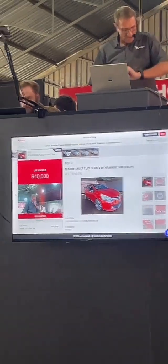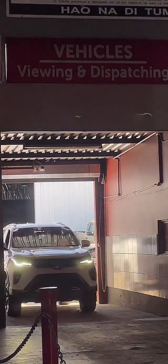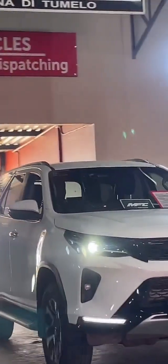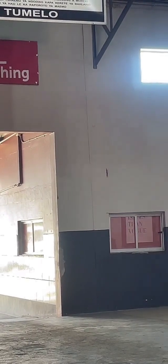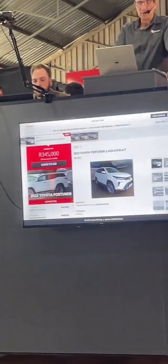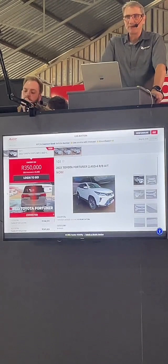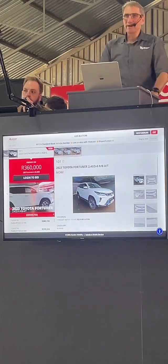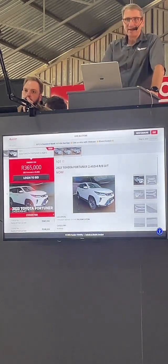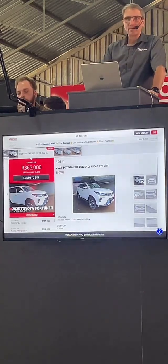Lot 101, 2023 Toyota Fortuner 2.4 GD6 Raised Body automatic. 67,000 kilometers. 2023, sells for 562,000. It's a 4x2. The mileage on that car is 67,000.